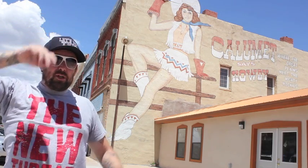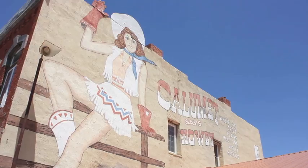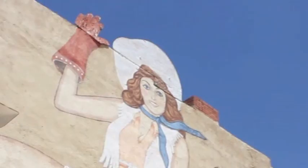Welcome everyone, I'm in Calumet, Colorado. Wait a second, no I'm not. Despite what this mural says, I'm actually in Las Vegas, New Mexico, not the Vegas you're thinking of. And right here were the filming locations from the 1984 classic, Red Dawn.